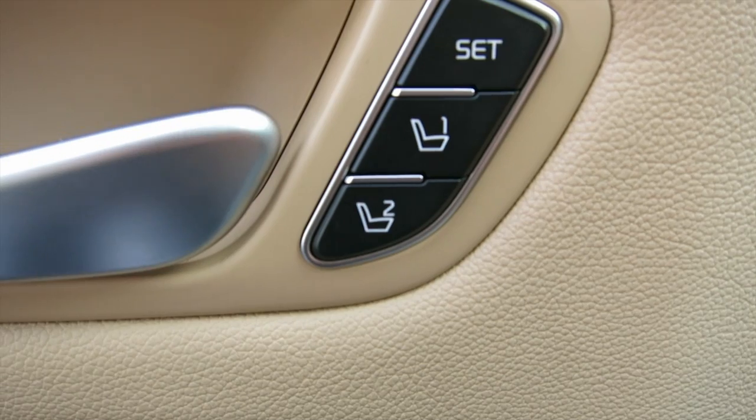This vehicle also has seat memory for 2 people. So it was very easy for me and my husband to switch back and forth from driving. He could just hit his number 2, it'd go to his seat position, I could hit number 1, it would go to my seat position. We don't have to sit there and fiddle with it and try to get all comfortable again. It would go straight to how it needed to.